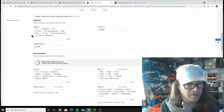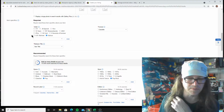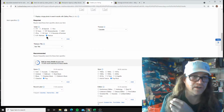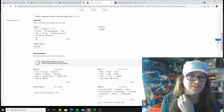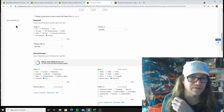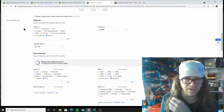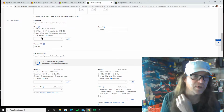Here's where I slip through these item specifics. The item specifics are what slow you down and what's a pain in the butt. So for artists, I just put various artists. Nobody looking for the Neil Young cassette is going to narrow it down over on the side, because if you type in Neil Young cassette, all the Neil Young cassettes are going to come up. So in my eyes, this is pointless.